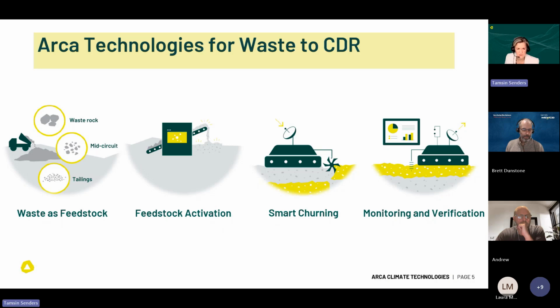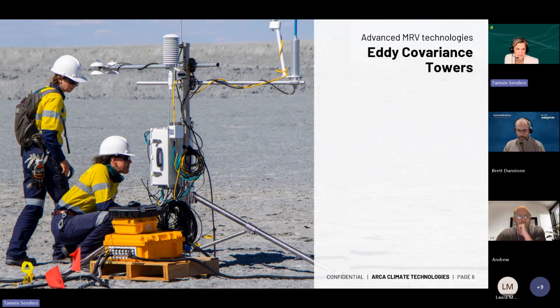And of course, once we've promoted it, we need to know how much we've captured. So we have something called MRV technology. And MRV stands for Monitoring, Recording and Verification. There's a lot of acronyms in the CDR space. Again, another one, carbon dioxide removal. And what the MRV technology does is it allows us to quantify and validate, importantly, how much carbon dioxide has been captured. So let's have a look at these sort of individually.